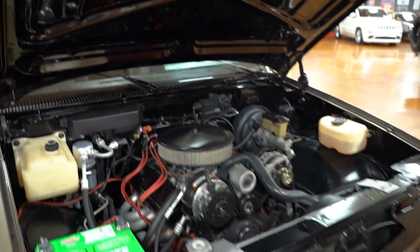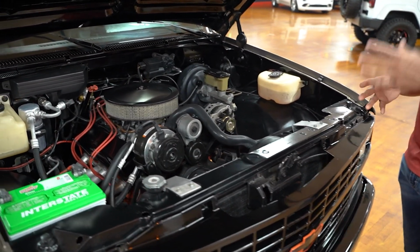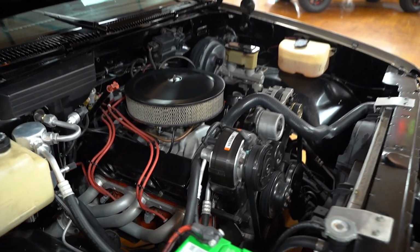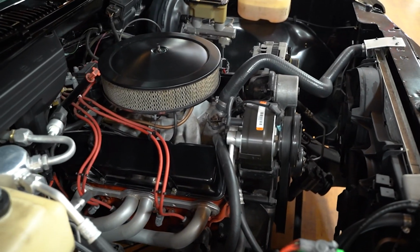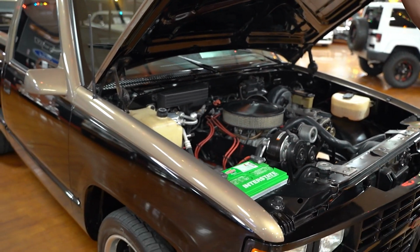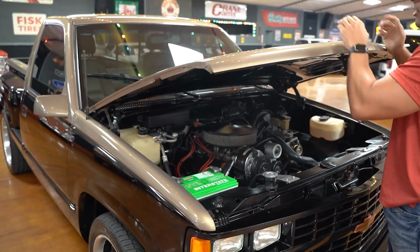You do have power brakes on this truck, and of course power steering and air conditioning. We have a 350 motor. The mileage on the title is exempt, and what that means is, you know, true mileage unknown.